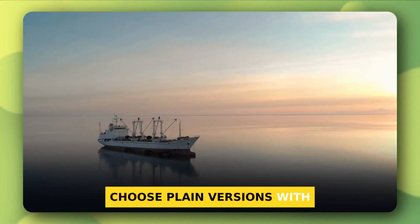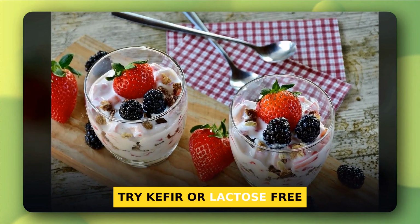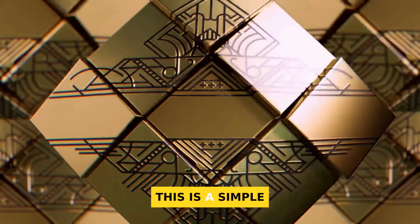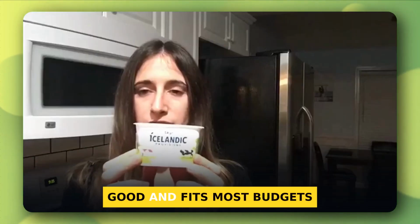Choose plain versions with no added sugar or salt. If you are lactose sensitive, try kefir or lactose-free yogurt. Build a bowl with yogurt, melon, and a sprinkle of nuts. That adds more potassium and keeps you full. This is a simple, gentle way to nudge fluid back into balance. It tastes good and fits most budgets.